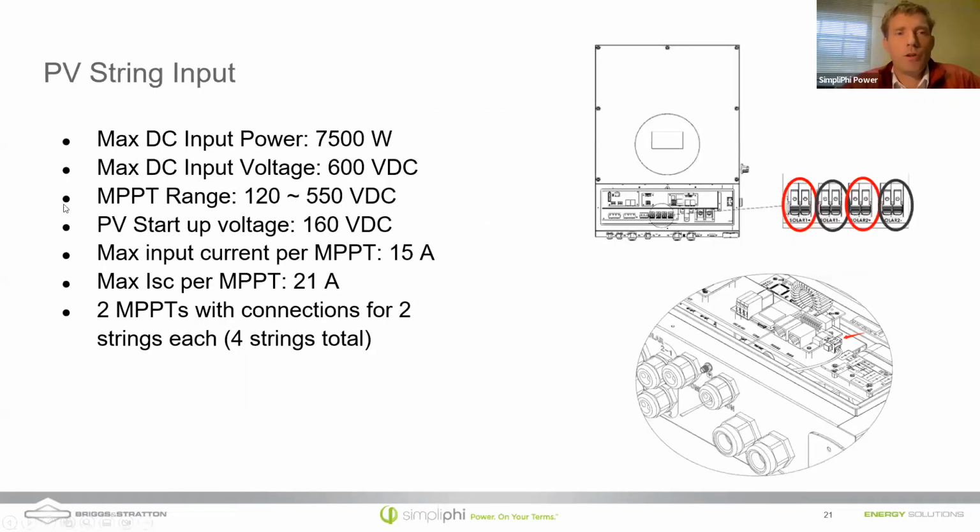Again, it can surge. Right, so the maximum input power on the PV string, like I said, this has built-in MPPTs, right? Maximum power point tracking charge controllers. We've got 2 of them built into the unit. Can do up to 7,500 watts of solar coming in.